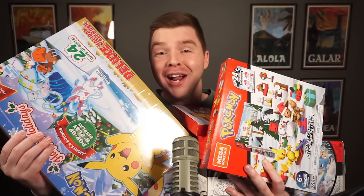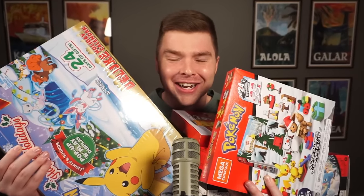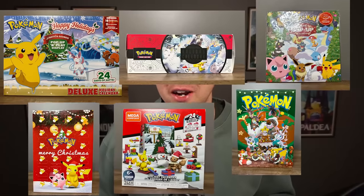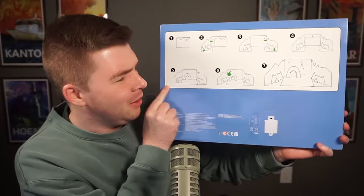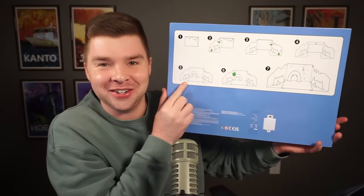I bought every Pokemon advent calendar I could find online, and I'm gonna open them all up so you don't have to. This year I have 6 Pokemon advent calendars, and of course we're gonna start with the biggest one. Things are moving around and I don't know how to feel about it. Wait a second. There's a whole diorama. What is this? This is gonna look so cool.